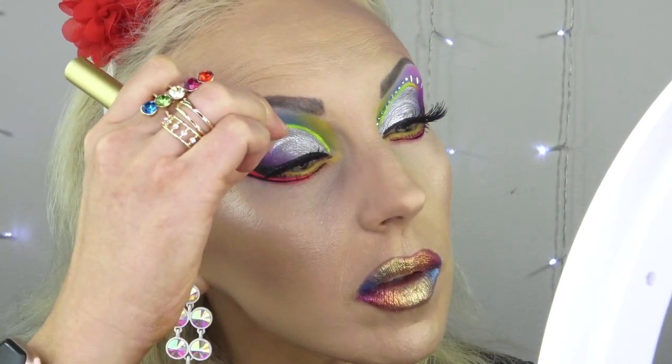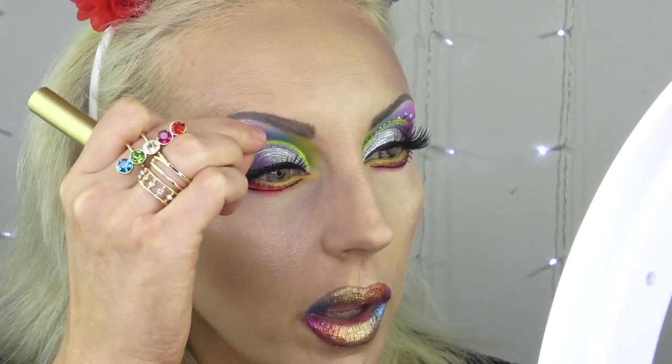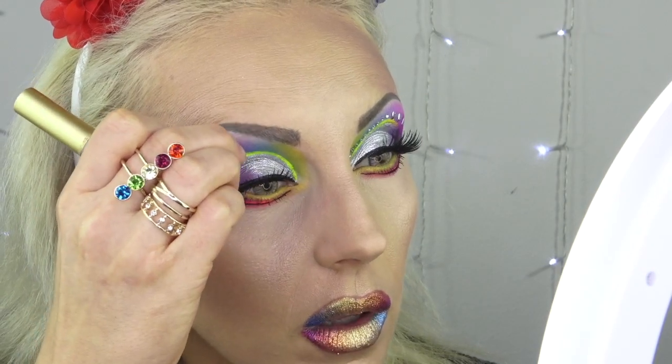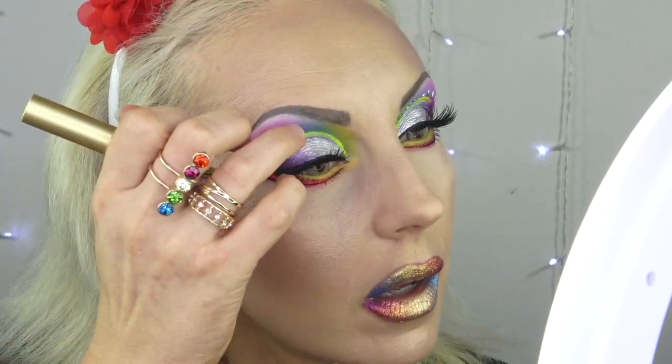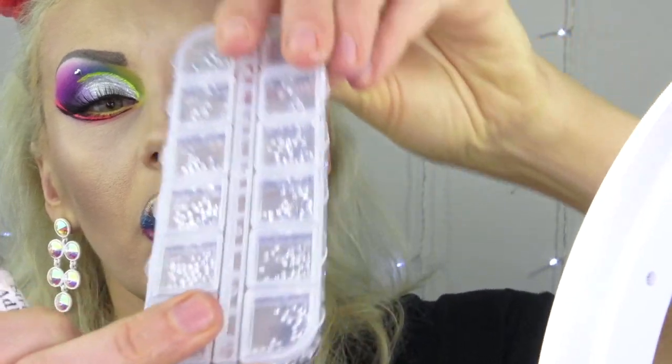Hopefully I'm not gonna mess it up. If you have nails it's gonna be difficult, but I just took my press-on nails off so I can do anything now. I have little stabs here. So this might not be exactly the same, but hopefully it's gonna look similar. So now I'm gonna repeat everything for the rest of the hearts and the small little tiny jewels, and I'll be back with the finished look.